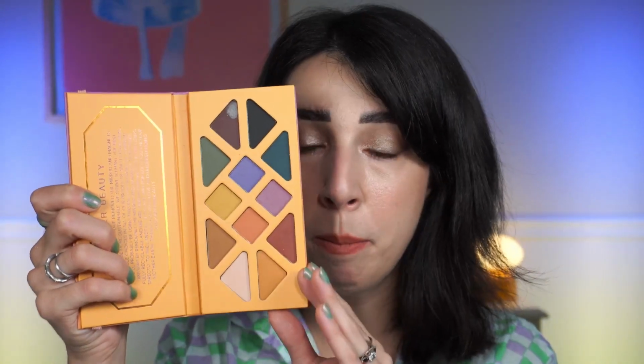I think I just have a soft spot for this palette. It's the Joshua Tree one, and it's all matte shades. Admittedly, again, not reaching for this very often since I got my Viseart mattes.